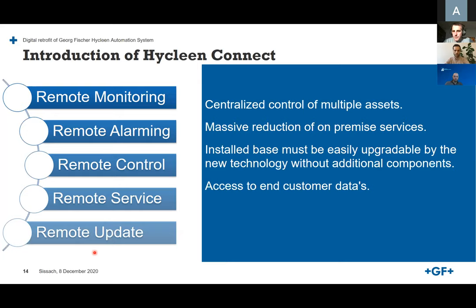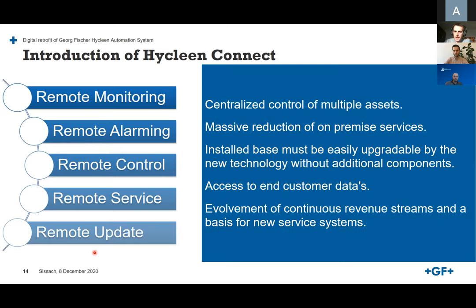The benefit for us is we now finally know our end customers. We usually don't know them. We usually just know the distributors, and we know how much the distributors sell in which area, but we do not know where our products are built in. And that's a great benefit for us to really then evolve new business models, new service systems, and also give the basis for continuous revenue streams.